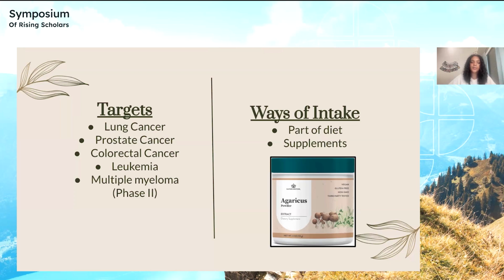Considerable work has been done in the preclinical phase, involving laboratory studies with primarily cell cultures and animal models. ABM is primarily consumed as a part of the diet with the addition of supplements. The anti-tumor properties of Agaricus blazei shed light on its potential as a valuable supplement in cancer therapy.